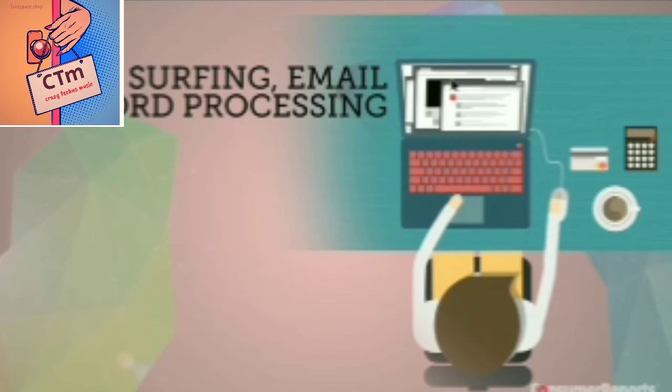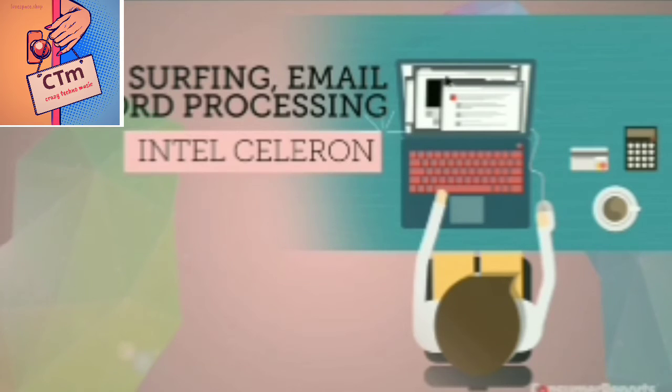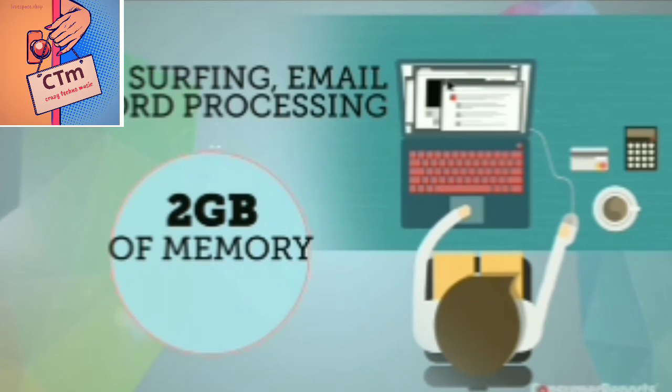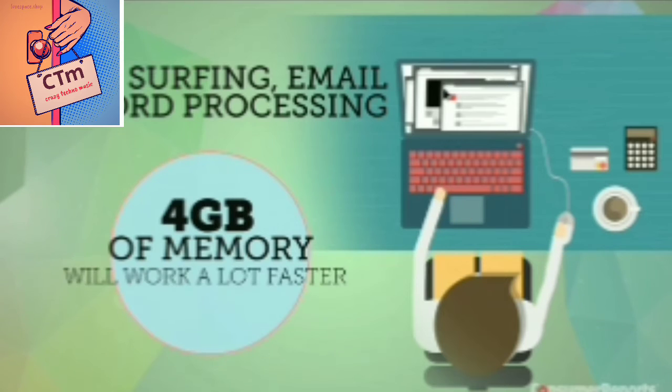Acer's Purified.Voice technology features enhanced digital signal processing to cancel out background noise, improve speech accuracy and far-field pickup, which not only makes calls clearer, but makes talking to Alexa easier than before.